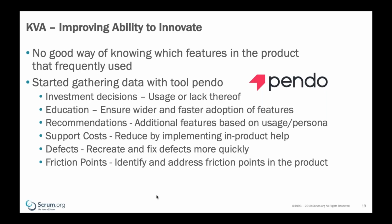Same thing with recommendation and education. So, hey, we noticed that you use this feature. We also have this other thing that if you use it, man, it'll make your job a lot easier. We look at implementing in-product help, which we believe reduces support costs. We are now able to recreate and fix defects more quickly.